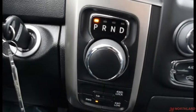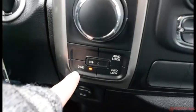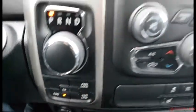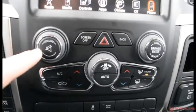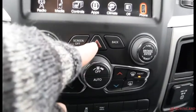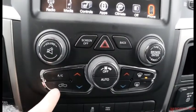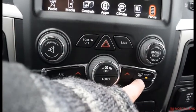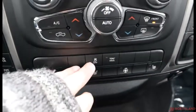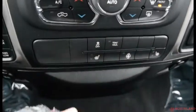Right down here we do have the control over our gears, so you just put your foot on the brake and turn it. And then down here we do have our controls over the 2-wheel, 4-wheel low, and 4-wheel lock. And then right over here we do have our controls over our volume up and down with the mute, screen off, hazard lights, back button, and then your tuner and browser over there. AC, circulation, heat up and down, power, off, auto. And then you do have your front and rear defrost, as well as you do have your traction control and your tow and haul with your heated seats and steering wheel there.